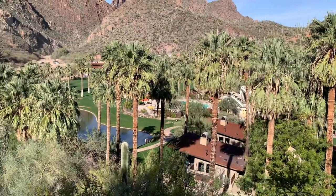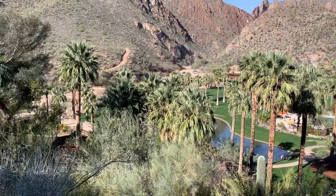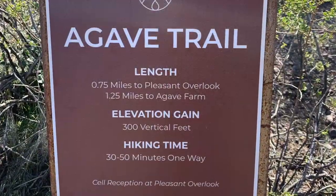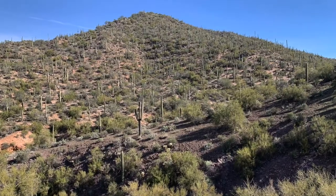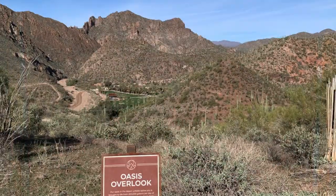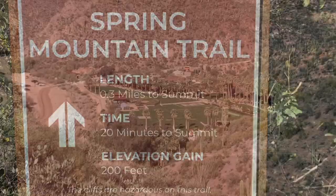The trails are well groomed. You'll want to be prepared with plenty of water. After all, you are in the desert. We did not find this to be a strenuous hike, but you will feel your heart pumping.